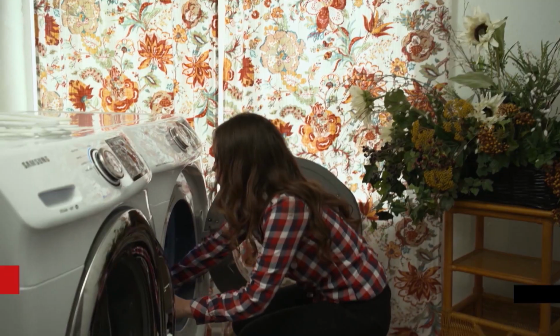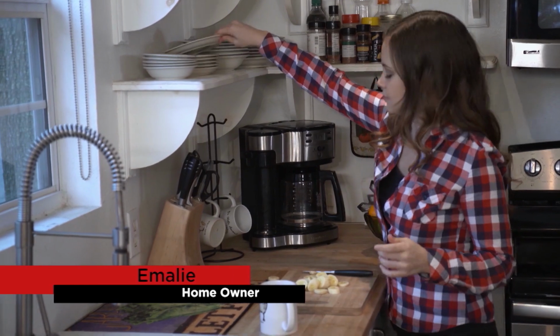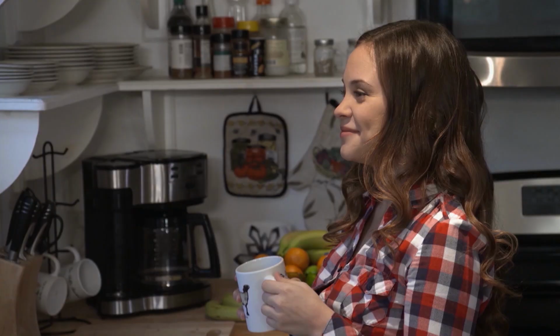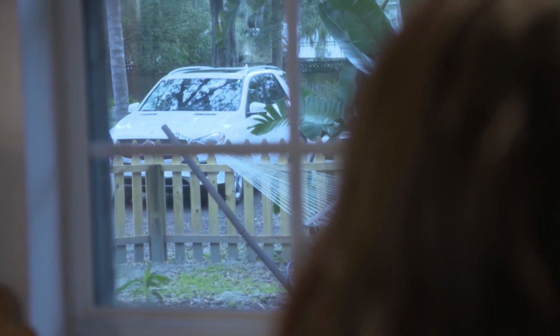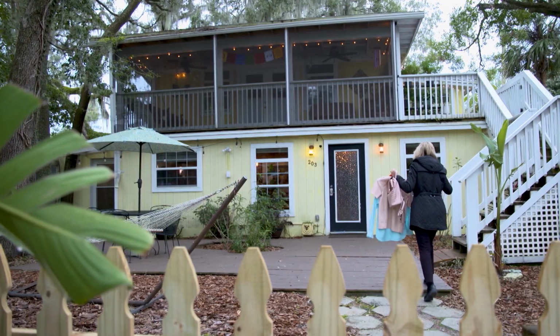Emily's happy with her new home, but her kitchen's a little cramped. She'd like to add some accents to make it more homey and fun, but with a limited amount of space, she's not sure what to do. A friend suggested an indoor garden, but Emily has never had much of a green thumb. Help is on the way.